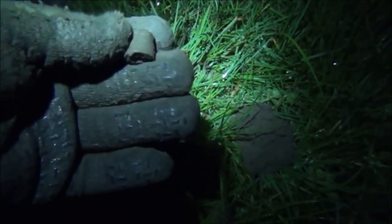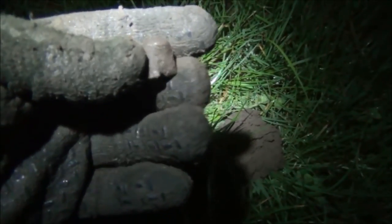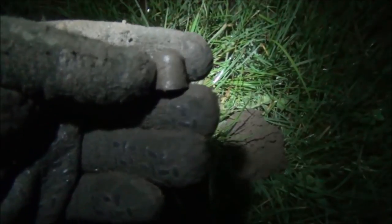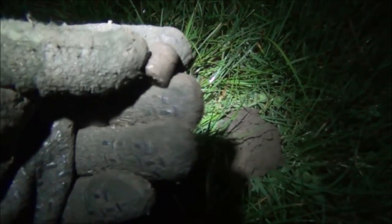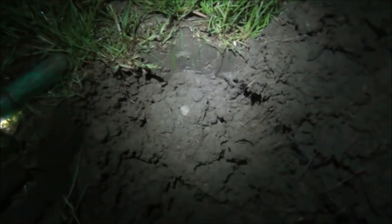Now, this was a very shallow target, and it was giving quite a tricky signal. It's actually a thimble. Unfortunately, it isn't a silver one, but it's a thimble, and people used to wear these on their fingers, apparently when they were gathering in corn, just to protect the ends of their fingers. Now this isn't very deep, it's probably only 3 inches deep. But it's another musket ball.